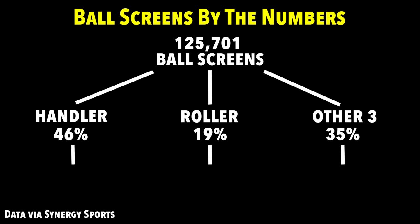Now stay with me. On plays where the roller receives the pass, his team scores an average of 1.04 points per play. When one of the 3 not involved in the screen receives a pass, the NCAA average is 0.88 points per play. And when the ball handler calls his own number, the average decreases to just 0.79.